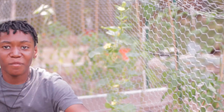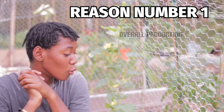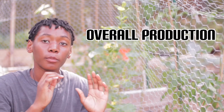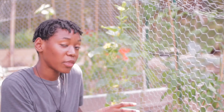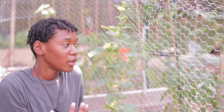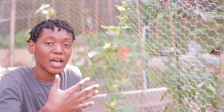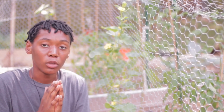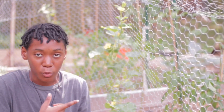Let's go. My first reason why you should build a square-foot garden in your backyard is overall production. Growing your plants in a square-foot garden increases production because everything is isolated to 1 square foot, so each plant within that square foot can grow to its maximum size and not be limited by an overcrowded bed, which is a really big reason why someone who is just starting off with gardening or has limited space should definitely go the square-foot gardening route.